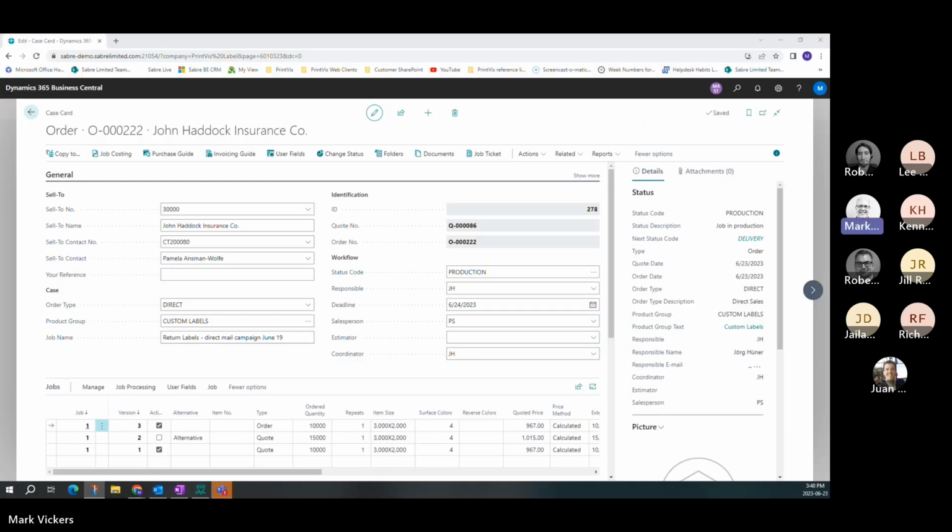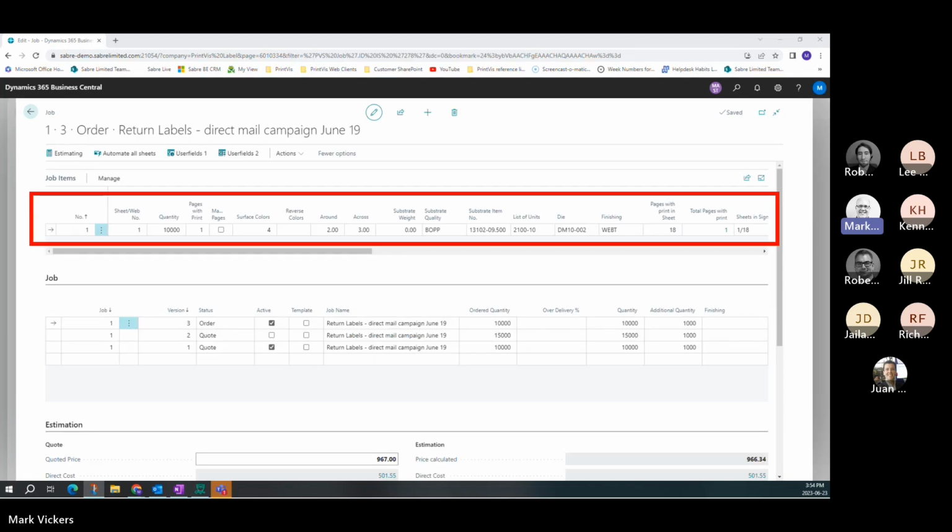So again, back on my case, I have these job lines. Here's an example where I've got more than one option for my estimate, and the customer decided to go with the 10,000 on this one. So we have our 10,000. I would normally go up here under manage, and there'd be a job card menu. So I would click on that, and it would bring up this job card. This gives me the details of the components needed for this job.